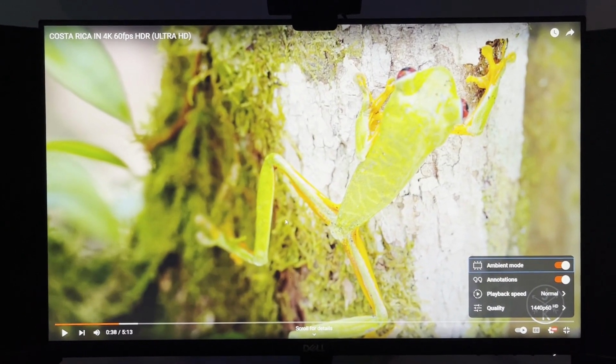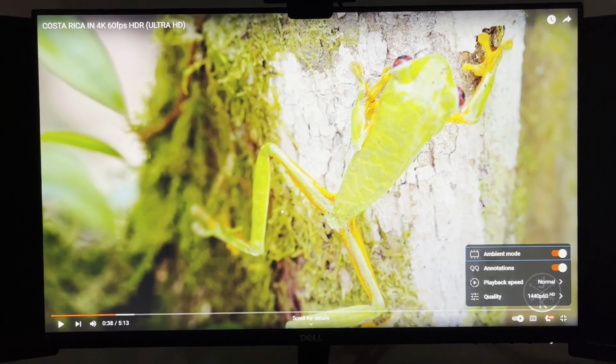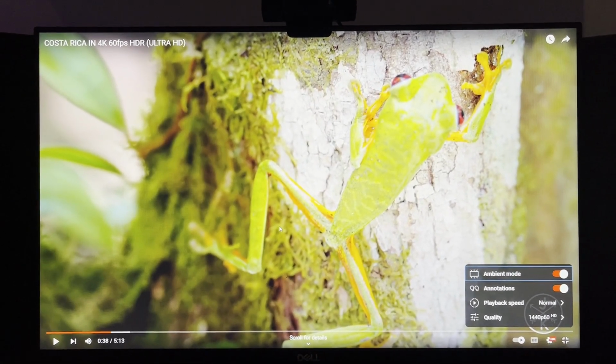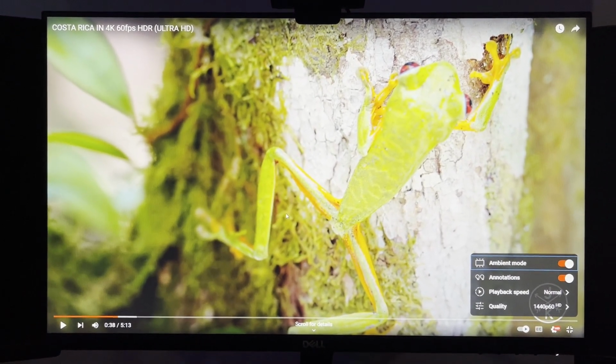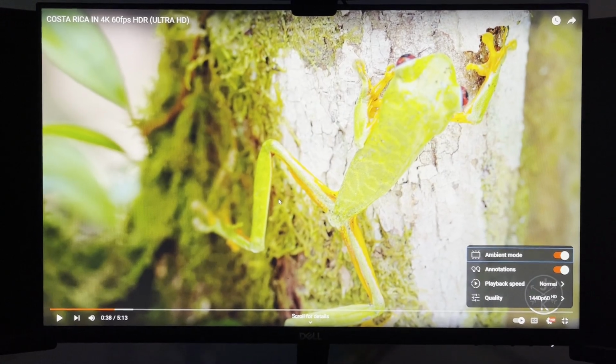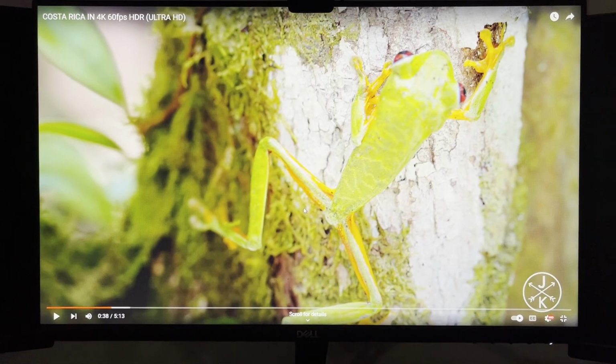So now to test streaming. Can it run in HD or 4K? Let's have a look. So it's automatically selected 1440p at 60 FPS. Any buffering or stuttering will not be internet related, as we have a high-speed wired Ethernet connection. So let's begin the testing and see, will it run smoothly?